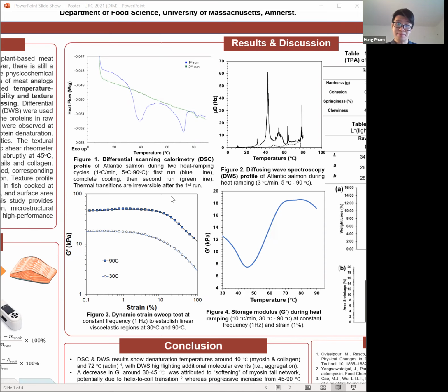And so from this strain sweep test, we can determine the linear viscoelastic region. And we determine that to be 1% strain, which is our critical strain limit, as well as we perform this with a constant frequency, which is 1 hertz. And figure two is a storage modulus measurement from 30 to 90 degrees C.